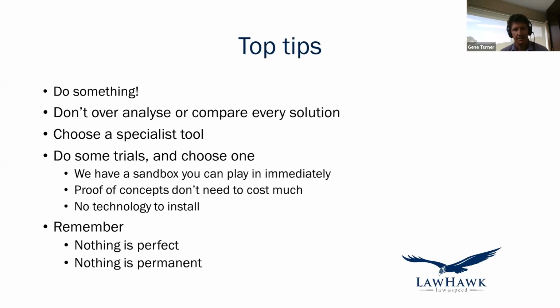But the key thing that I would say would be, do something. I think the stuff is out there. There's a lot of solutions. It doesn't have to be hard, but I do see a lot of people that overanalyze things. They're looking for a perfect tool that hardly costs anything, and that doesn't exist. If it existed, we'd all know about it and we'd all be using it. So there's always going to have to be some compromise.